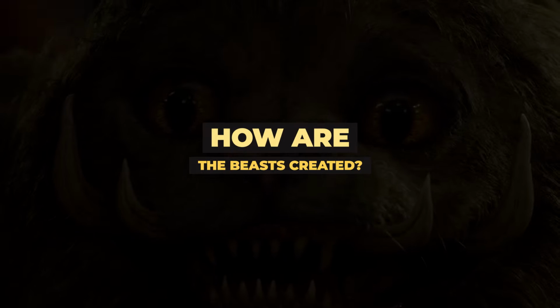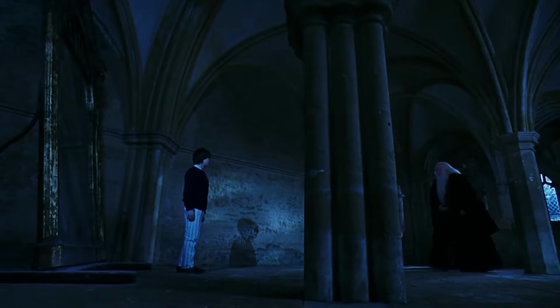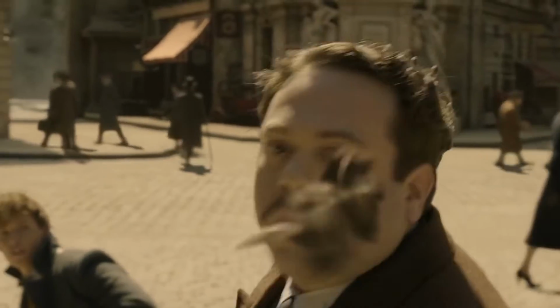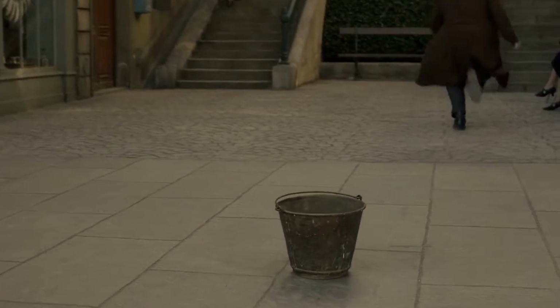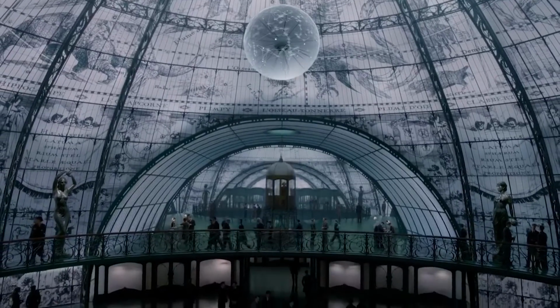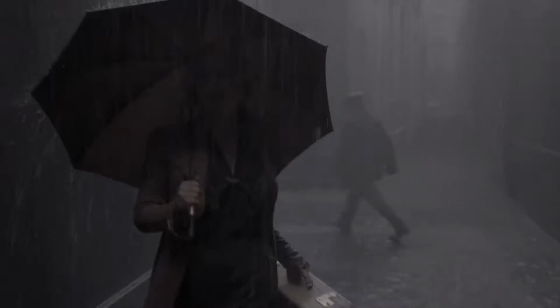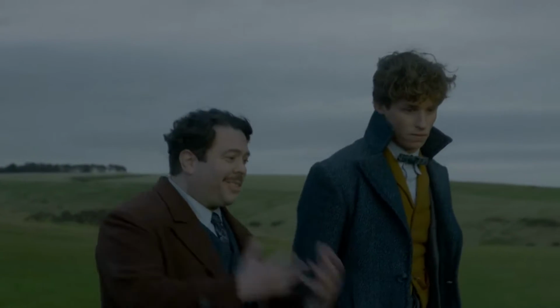How are the beasts created? J.K. Rowling is the person we should all send thank you cards for giving us the amazement of the wizarding world. After finishing her Harry Potter story, she decided she would give us yet another series to relish. Fantastic Beasts is a spin-off of and prequel to the Harry Potter film series. However, you can enjoy the series without watching its predecessor, since it also follows a theme on its own, which doesn't necessarily connect to Harry Potter.